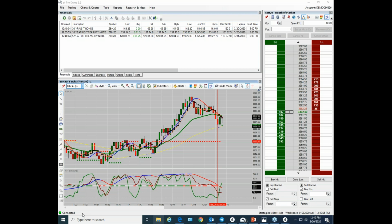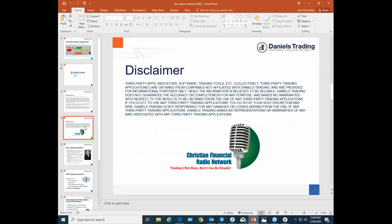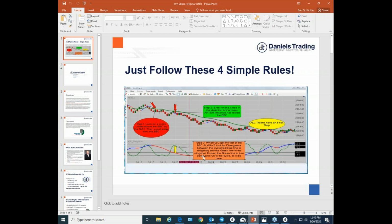And the game plan really is to, number one, before I present, go over the two disclaimers that I have to put in front of you and talk about. So we'll cover that. And then we'll go into the trade setup. This is the traditional slingshot setup that you'll see inside the training room every single morning. So we'll go over that. I'll break that down.